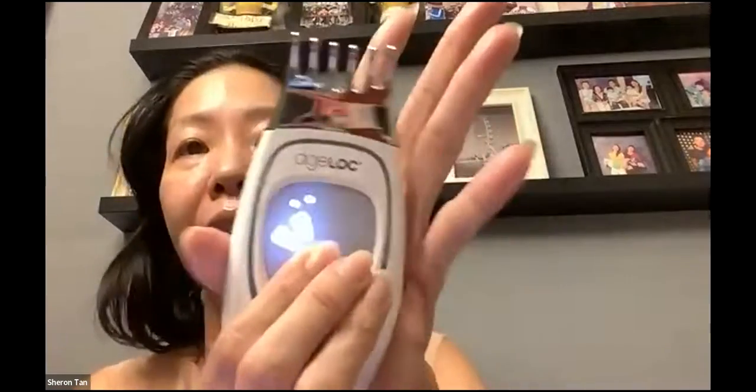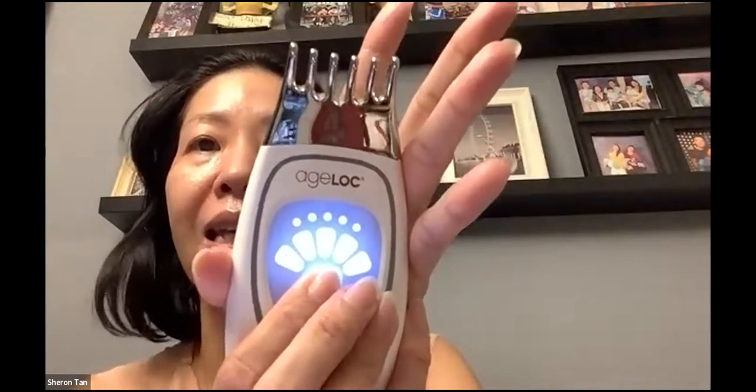Same machine, setting number 5. Okay, and then I just need to comb through. Of course, for men, it's a lot easier because they've got short hair. And it beeps as well. Okay, just comb through.